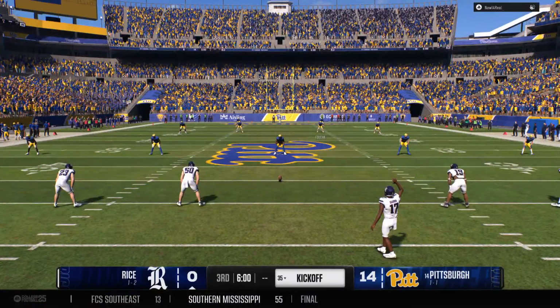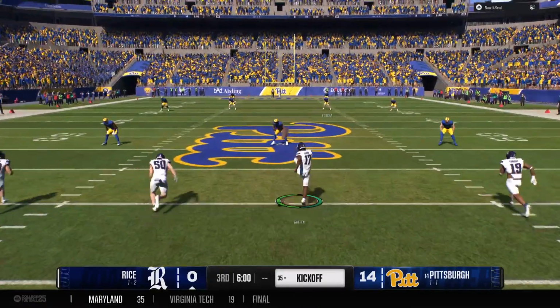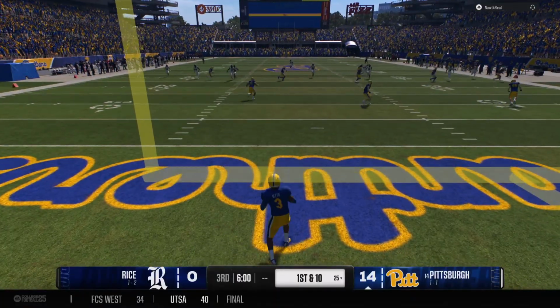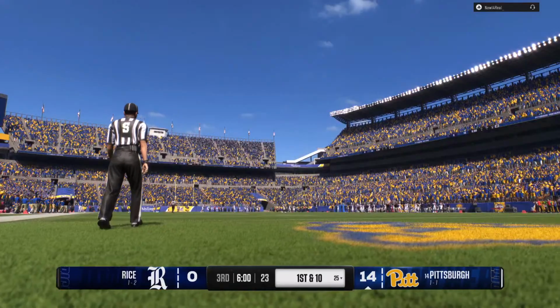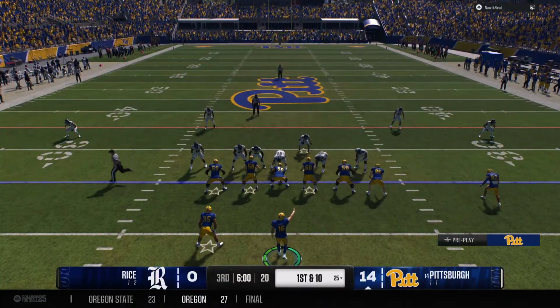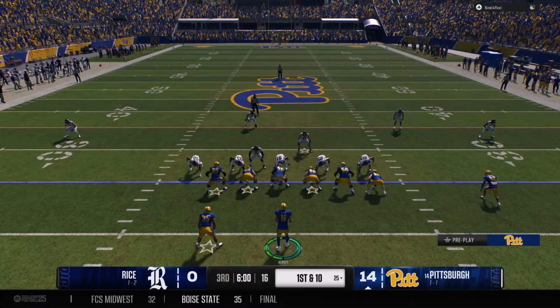Rice ready to kick off and get things started here in the second half. No return coming. He'll call for the fair catch. The Pittsburgh offense is back on the field. They start this third quarter with the lead, but they might want to think about shoring up that protection.